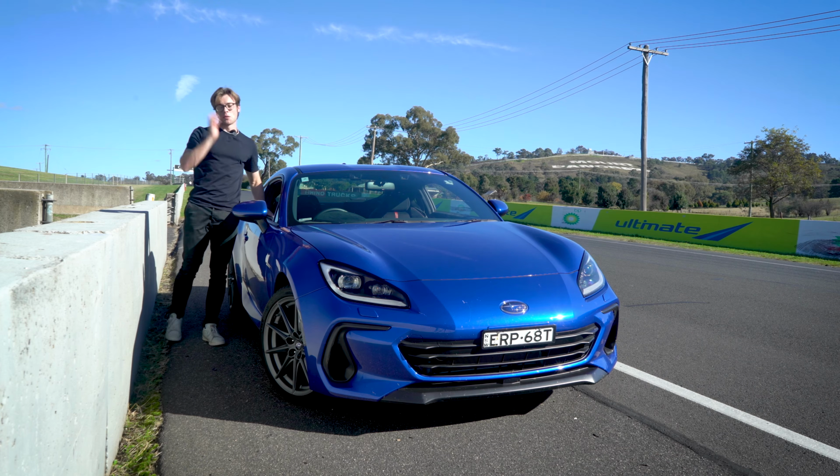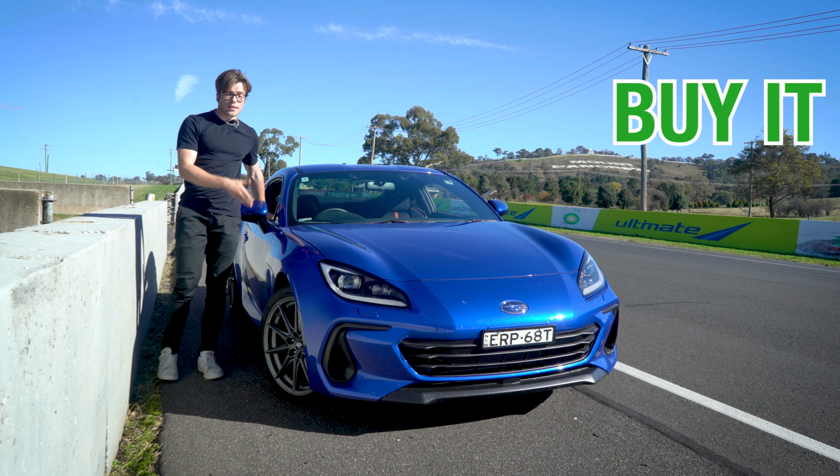But regardless, I'm really feeling like I'm missing out on one element of engagement, and that would be being able to shift by myself with a clutch pedal and a proper 6-speed manual. Okay, now it comes to actually spending money on this thing. Should you buy it, consider it, or leave it?